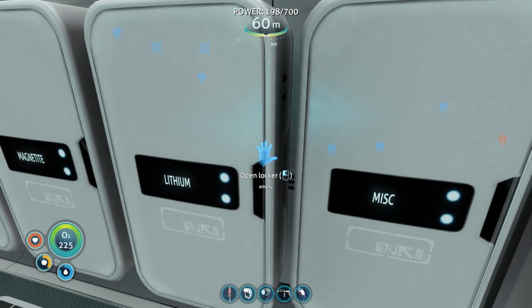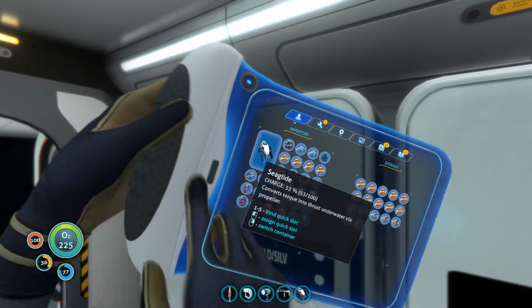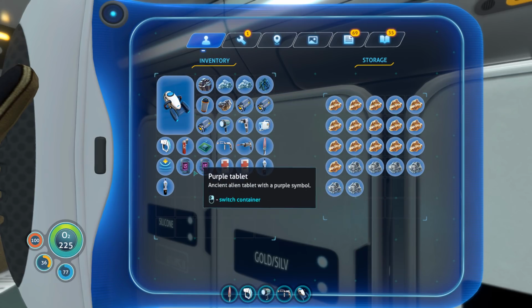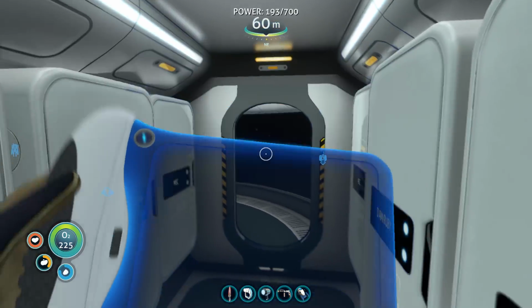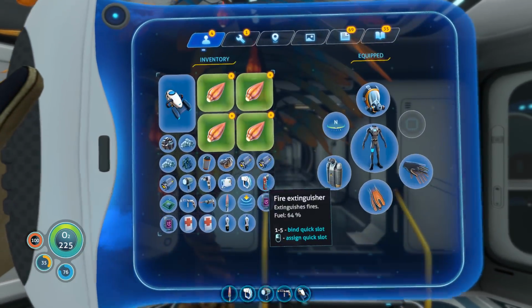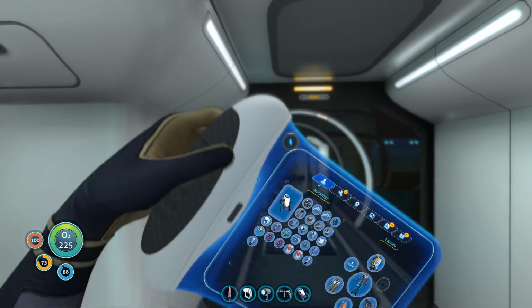Okay, that can go away. The lithium as well, I will go ahead and put away the extra lithium. And then gold and silver. Okay, I do need to plug my scanner... Well, do I? Maybe not just yet. Alright, that helped a little bit.